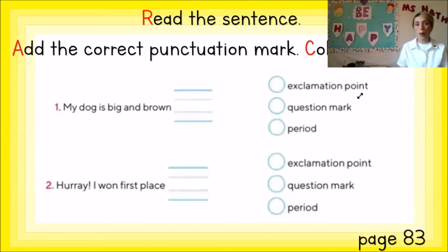Let's continue. On page 83, we have to read the sentences, add the correct punctuation mark, and then circle the correct name. So, sentence number 1 says, my dog is big and brown. It's describing how the dog is. What do you think the answer is, Gina? Is it an exclamation point, a question mark, or a period? Let's find out. Period. My dog is big and brown. So make sure you write a period on it and then color the correct name.